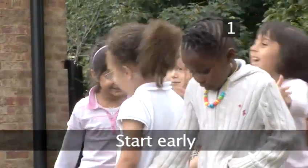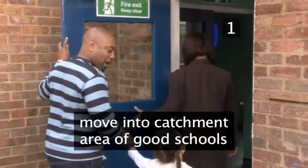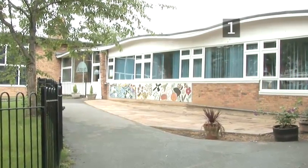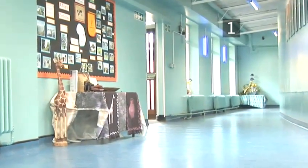Step 1. Start early. Getting your child into a good primary school can be a notoriously competitive process, so optimise your chances by moving into the catchment area of a good school before your child is even born. The key to finding a good primary school is where you live. Most primary schools are selective on the basis of geography, so choosing where you live becomes the absolute key to knowing whether you'll get a good primary.